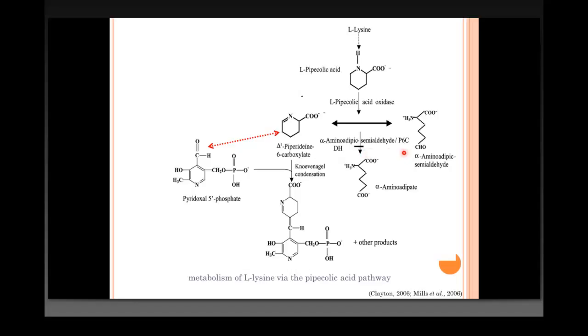These metabolites are the alpha-aminoadipic semialdehyde compound shown here, which is in equilibrium with another compound called piperideine-6-carboxylate, or P6C. The compound P6C cross-reacts with pyridoxal 5' phosphate. Because of the high reactivity of the aldehyde group in PLP, it reacts with the activated methylene group in P6C. By chemical condensation, they together form a complex compound which is biologically inactive, and this renders PLP also inactive and subsequently depletes PLP levels within cells.